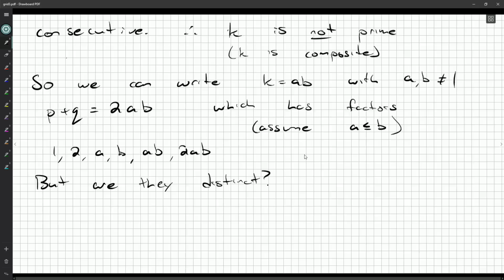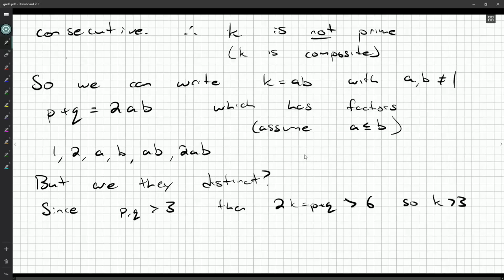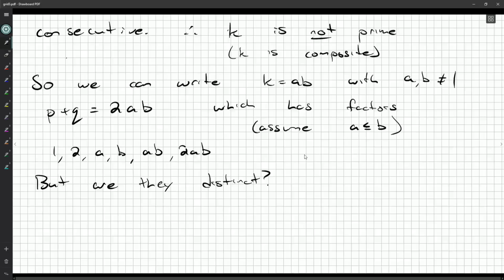So since, what do we have? They are greater than 3, right? Yeah, greater than 3, not greater than or equal. Got to be careful there. Okay. Since P and Q are greater than 3, then 2K, which is equal to P plus Q, and I know I already said this, is greater than 6, so K is greater than 3. So actually that doesn't help me with A, never mind. I was trying to show that A had to be greater than 3, but no, that's not necessarily a thing. So, I think we're going to have to do cases.